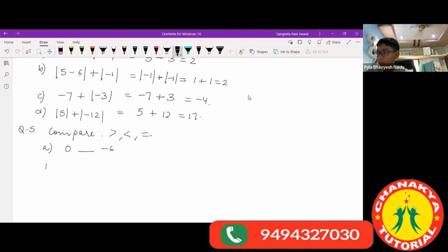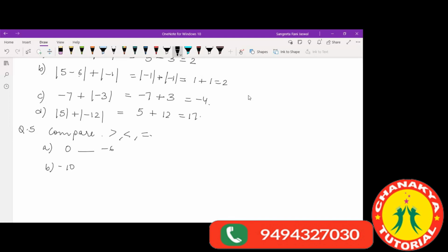We can say if an integer is bigger, by seeing the sign, plus or minus. If one is a negative number and another one is a positive number, we can say the positive number is bigger, because it is on the right side. Whichever number is to the right side, that is the greater number. Even if both numbers are negative, you will see whichever number is towards the right side, that is the greater number.